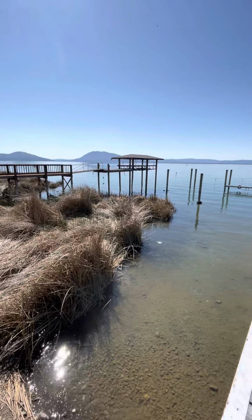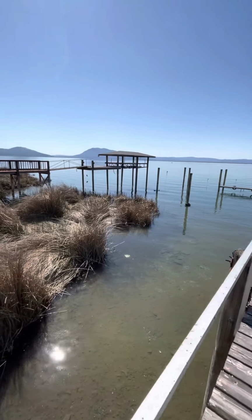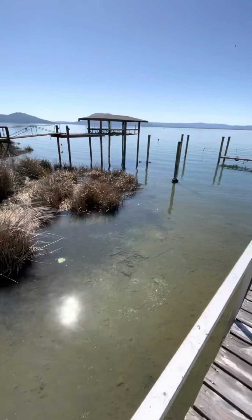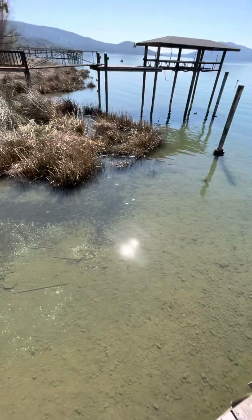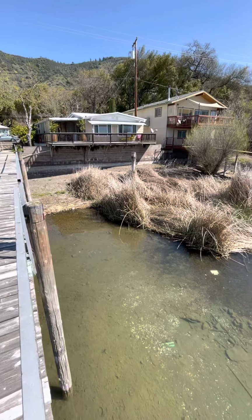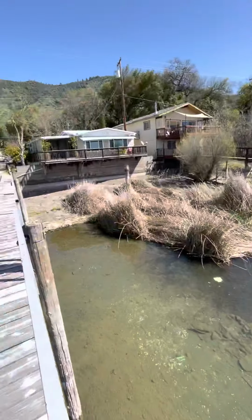I was out this morning thinking I might be able to find my daughter's iPhone. There's Mount Konocti in the background because she threw her phone out here. She got mad, and anger causes problems, obviously. We know that. A little bit of anger is normal human emotion. So anyway, I've been coming out here because she threw it. That's pretty far, actually. I didn't think she had that much of an arm on her.